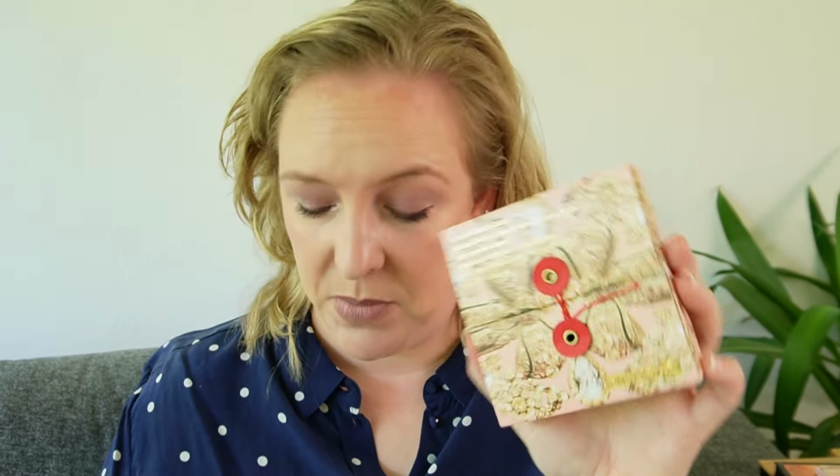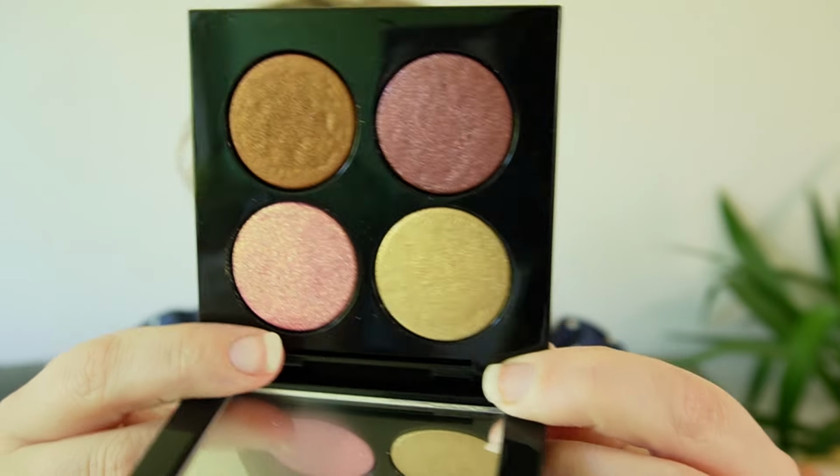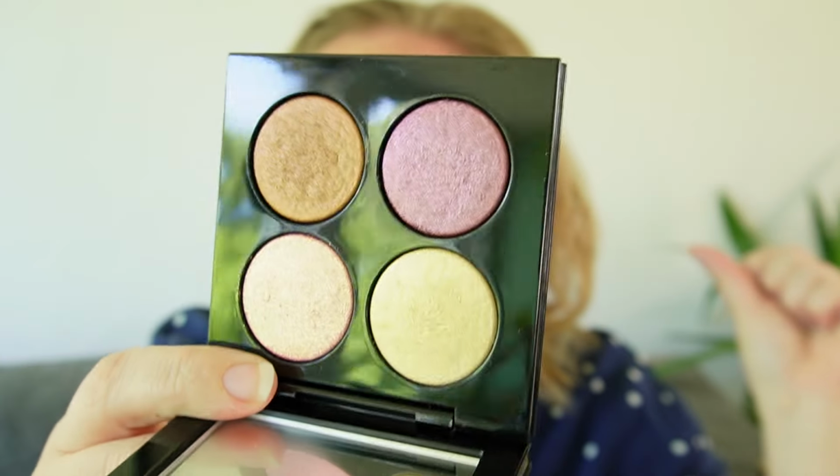So then we have Pat McGrath's. This is the Ritualistic Rose quad. What's the formula called again? The Blitz Astral quads. That's what these were called. And this is the one I was lusting after the most, and it has been one of my Pat McGrath favorites. But despite it being pinks, it's also warm tone pinks. And for me, this feels like a warm rose tone palette.